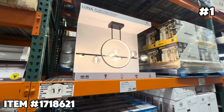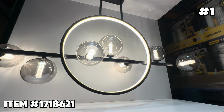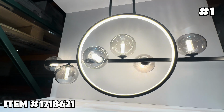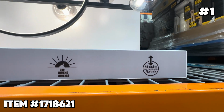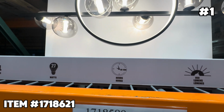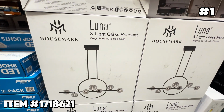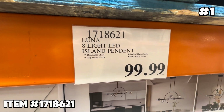Starting us off with item number 1, Costco has rolled out these Luna 8 light LED island pendants. Now these come with 950 lumen LED bulbs as well as complete dimmability, so you can set this to any light setting that you want. On top of that, those LEDs are surrounded with smoked glass shades, and this whole thing is finished in a matte black to give you an elegant look, and they're available right now for 99 bucks.